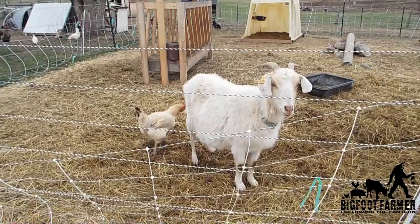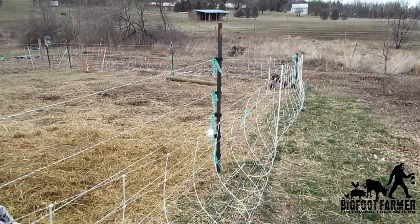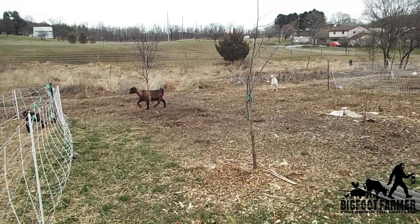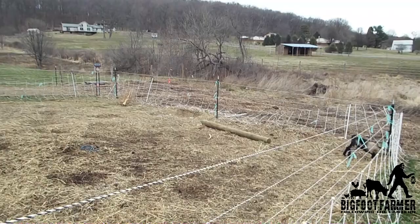And we have to catch a couple of other goats. So Maple is out. Hot Chocolate is still in. She's not very happy about that, though. She wants to be with her mama. Granite is over there eating some leftover garden things. I'm not sure why. Obviously, there's part of the fence down over there, but it is on. So they made their way past some of the electric fencing.